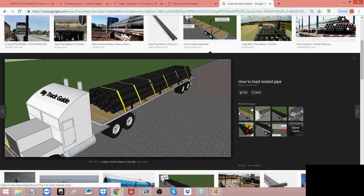So for example, right here, these are the steel pipes. The pipe stakes are here. Pipe stake, pipe stake, pipe stake, pipe stake. These yellow things are the straps that strap them in. Sometimes you have chains and binders on here as well. And then you see the wooden blocks right here. These are the dunnage that the pipes are on top of. So this is an example of a steel pipe load. This probably looks like it's about 47,000 pounds with pipe stakes and dunnage, which are wooden 2x4 or 4x4 blocks that go under the pipes.